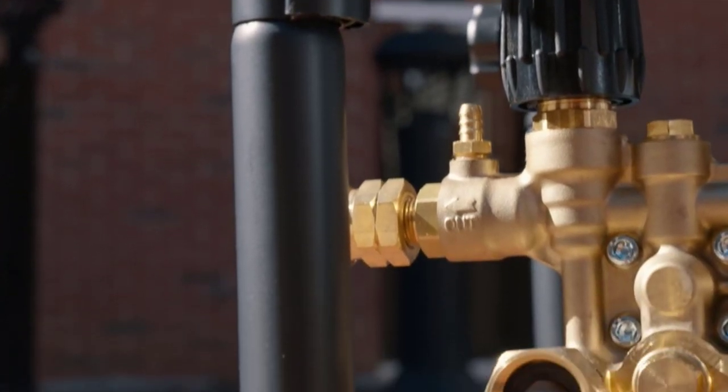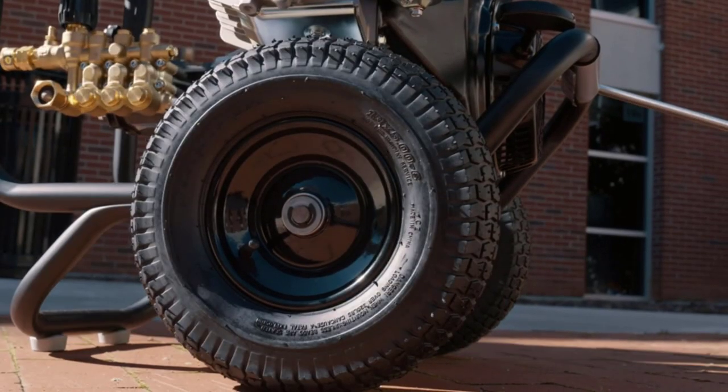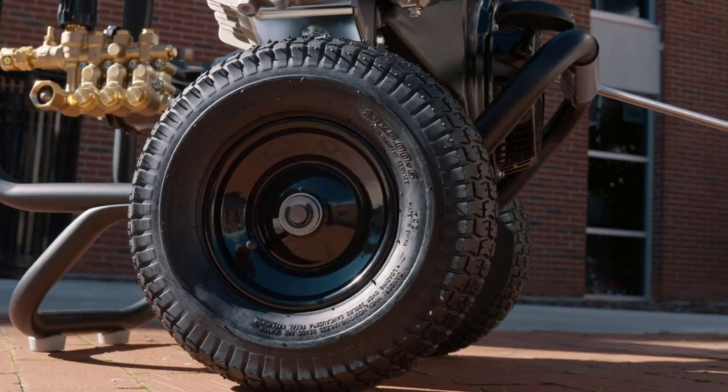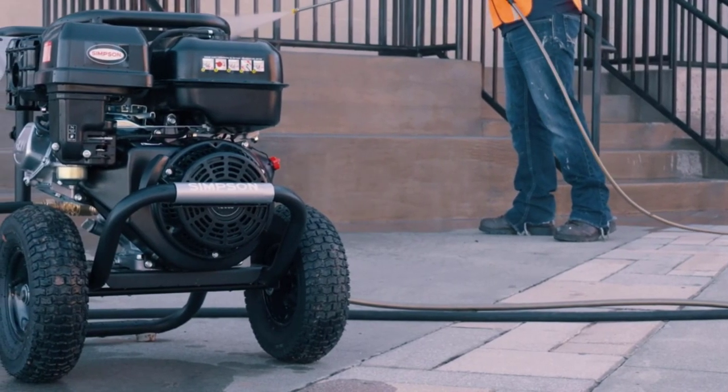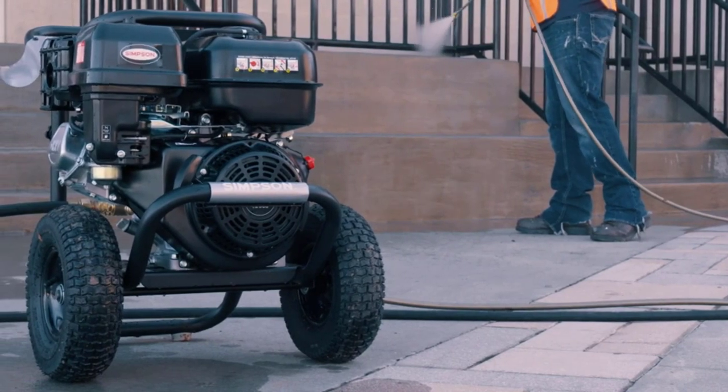However, finding the best pressure washer for commercial use can make light work of larger cleaning tasks and is a must for professional cleaning services or anyone who has a hefty cleanup on their hands. So, let's get started.